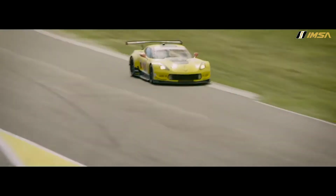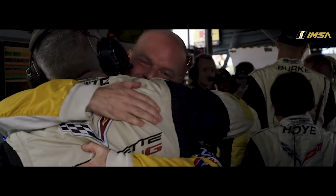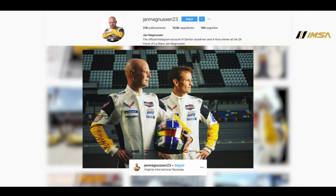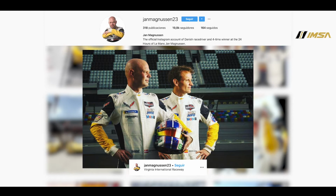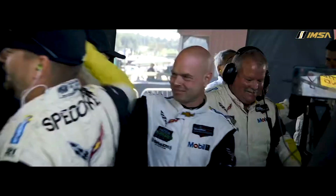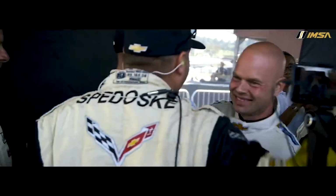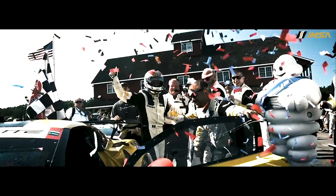All 3 of Magnussen's victories have been overall wins here at VIR. He won the Grand Am race in 2007 in a Daytona prototype and scored back-to-back GT Le Mans / overall wins in 2016 and 2017. Magnussen is sharing the number 3 Corvette Racing Chevrolet Corvette C7R with Antonio Garcia. Jan's 2017 victory is the most recent one for the 2-time and defending WeatherTech Sports Car Championship GT Le Mans class champions. Magnussen also is the active leader in pole positions at VIR. He won the GT class pole for the Grand Am race in 2011 and took the GT Le Mans overall pole back in 2016.